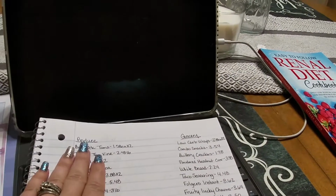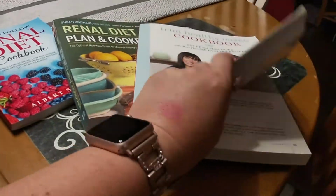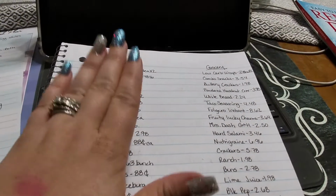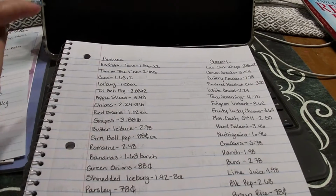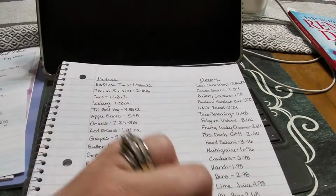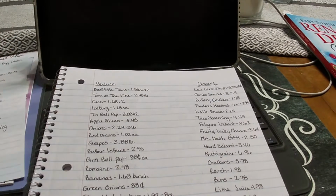Usually what I do is I make my grocery list like this. I go through the recipes, find the recipes, write down what I need on here, and then I add it all to my Walmart grocery list for Walmart grocery pickup, the app on my phone. And then I go to Aldi and I get everything that they have, and then what they don't have, I place the order for through Walmart grocery pickup and pick it up the next day.